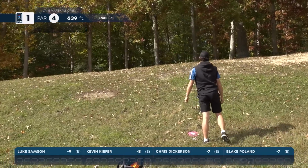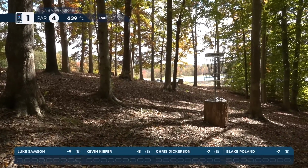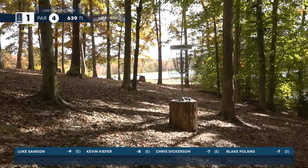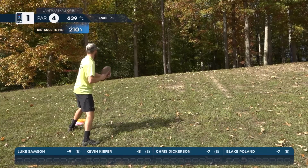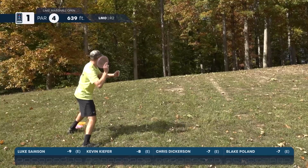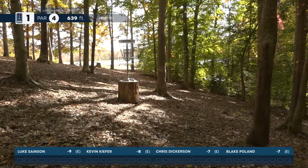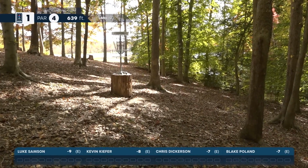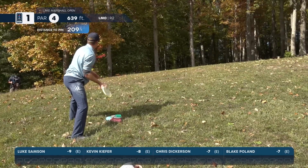Kiefer about halfway up the hill. Goes to that same forehand shot. Ooh. Smooth release, but catches those last 2 trees that you are aiming to beat, just off to the side there. Somewhere in that 50-foot range, I want to say. Dickerson next with the second shots. Going steep and touchy with a very overstable disc, and lands that one well. And now Samson.